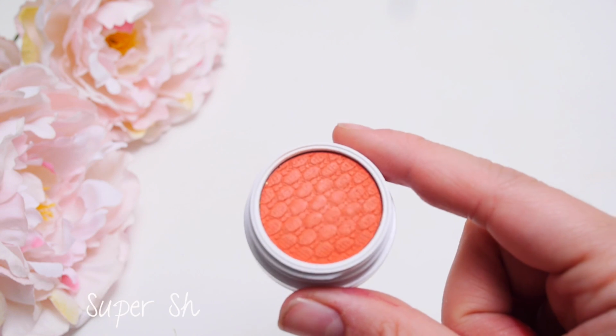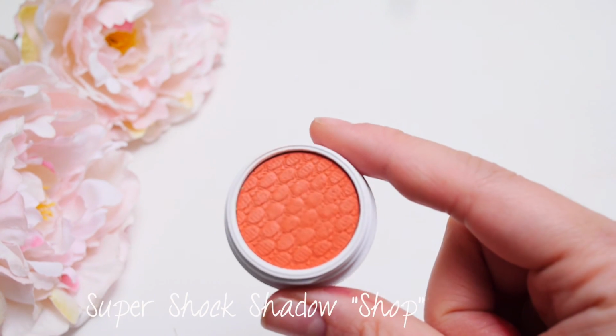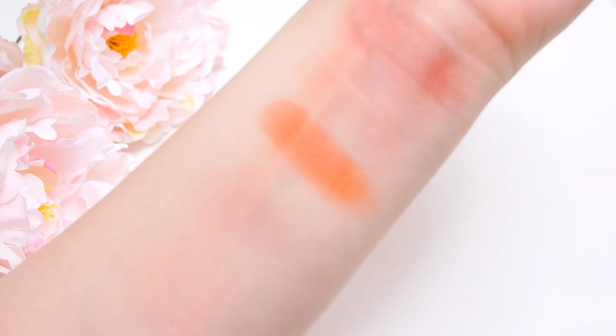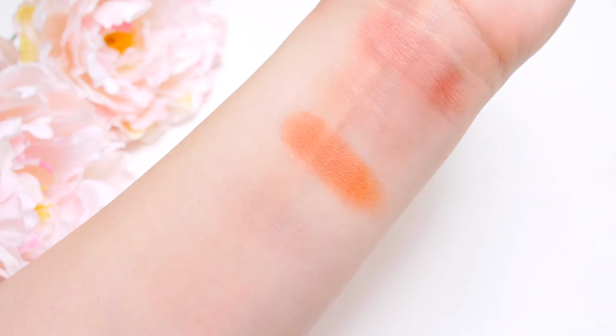Lastly, for eyeshadows, I picked up two of the matte formulas. So the first shade that I got is the shade called Shop, and this is a kind of corally orange. My mom thought that I was crazy for ordering a color like this. She was like, what the hell? But I really don't have a bright orange like this. So kind of like Paradox, I like to use colors like this to really warm up the eye, blending it into the crease.